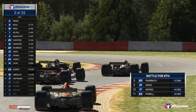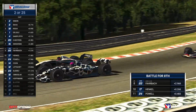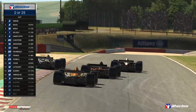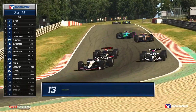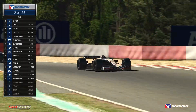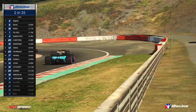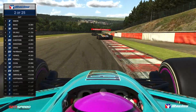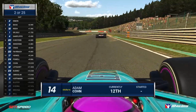That's Rashad Craig on the outside, Farbark then on the inside, trying to hold position. But look at that effort from Rashad Craig. He gets it done. Henkel getting one done on Brandon Powell. Wants a little look down the inside. And behind that now, trying to have a look, was Adam Cohn. He was not going to get anywhere near that one then, as Henkel falls back into line, heading through the middle sector of the lap in the Leighton House-inspired livery.